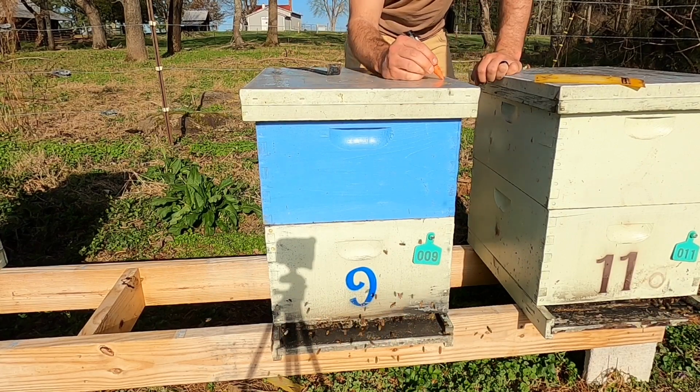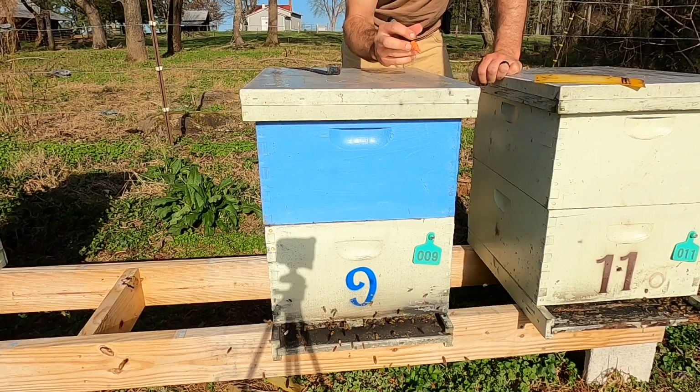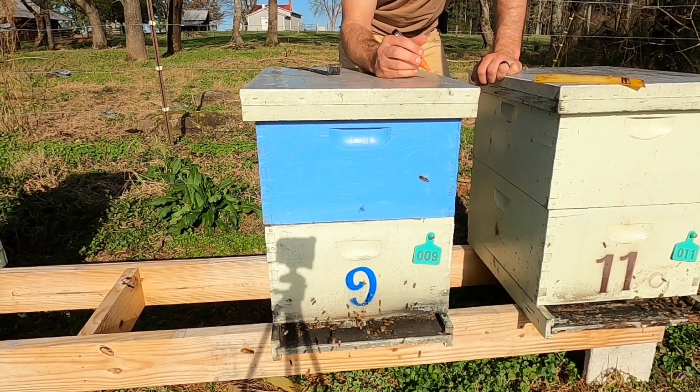Good hive of bees, good hive of bees, and what I just did, in another week I can pull a nuke off of this colony, no problem.